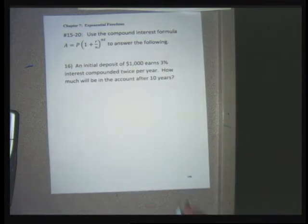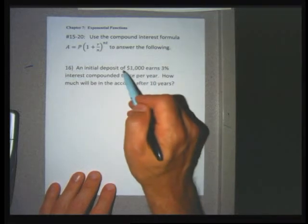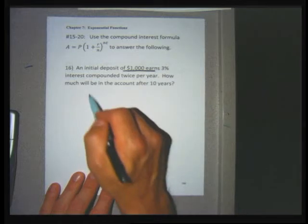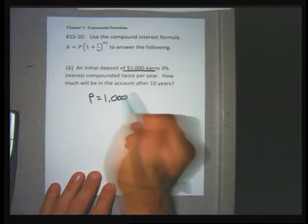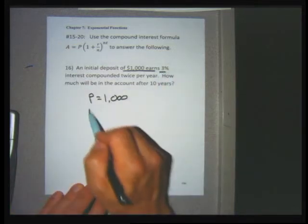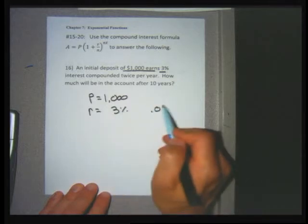So for problem 16, as I read through the problem, I'll start to see numbers. The first number I see is 1,000. That's the starting amount of money, and so I'm going to plug 1,000 in for the P in the formula. The next number I see is 3%. That's the interest rate, and I'm going to have to enter that as 0.03.